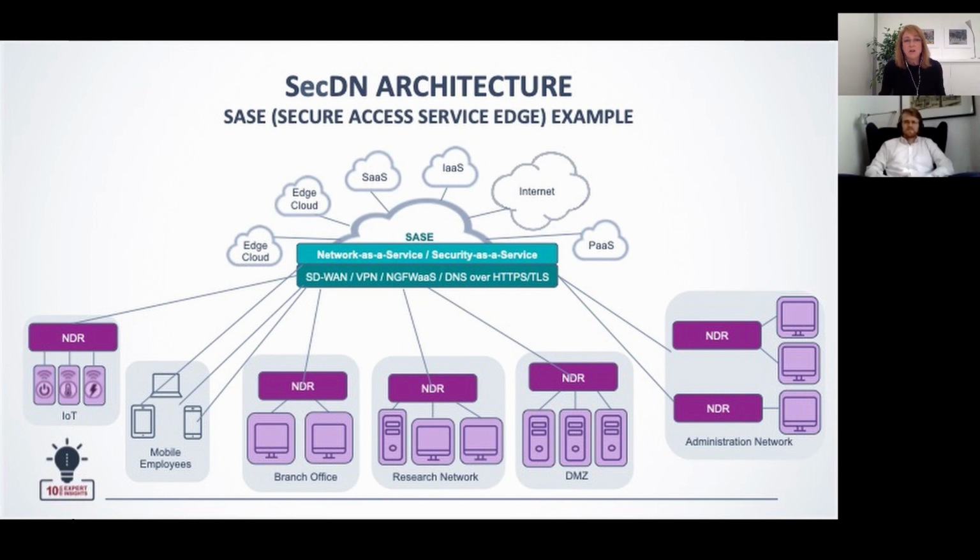So SASE is Secure Access Service Edge, which combines network services and security services, and delivers them via the cloud. So that's where you'd have your SD-WAN, a VPN, next generation firewall, et cetera, as a service. And how does SecDN fit in, for example, with a SASE environment?